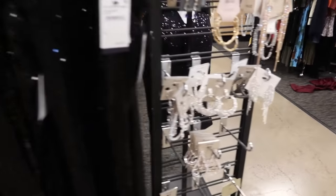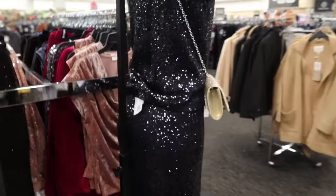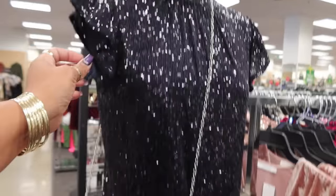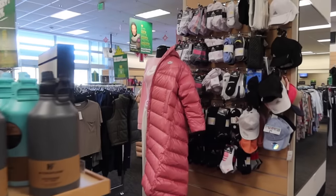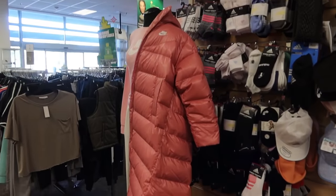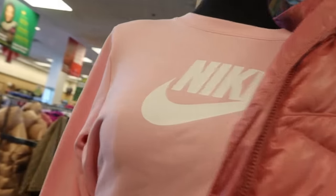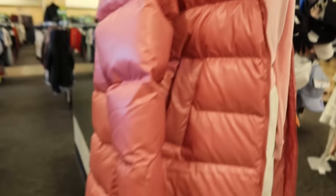Here's some of the little shiny tops and stuff and some earrings over here in the middle of the clothing section. This little two-piece sequin with the ruffles on the arm, I thought that was really nice. The skirt was like a pencil skirt, so it was really pretty, caught my attention. And over here, they have the long puffer style Nike jacket in pink. I was trying to fix it. I was like, okay, why is it falling off? But then I put it up on one side and it fell off the other side. I said, I'm gonna leave that alone.